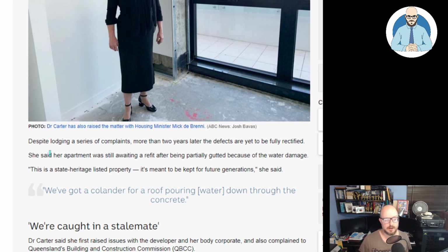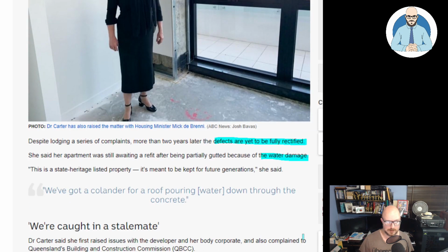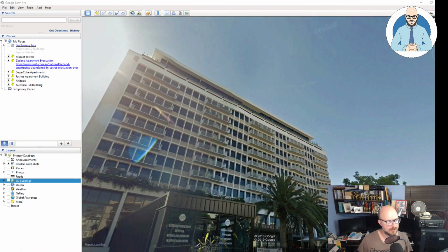So, despite lodging a series of complaints, more than 2 years later, the defects are yet to be fully rectified. She said her apartment was still awaiting a refit after being partially gutted because of the water damage. This is a state heritage listed property. It's meant to be kept for future generations, she said. It's a heritage listed property.